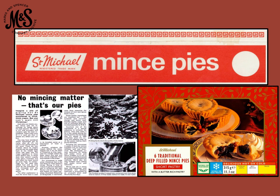The archive contains quite an interesting item in one of our staff magazines. In 1969, the Liverpool M&S store received a letter in the post from a British captain working in South America, praising the flavour and quality of M&S mince pies that he had had specially shipped over.